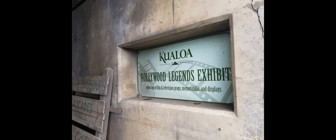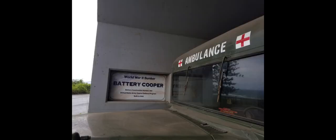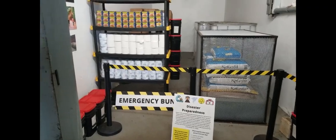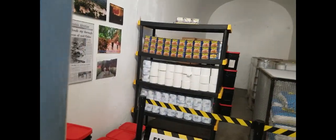First stop is the bunker that holds a collection of props used in various movies shot on the ranch, along with a short history of the bunker. It looks like all you need to survive is Spam and toilet paper.